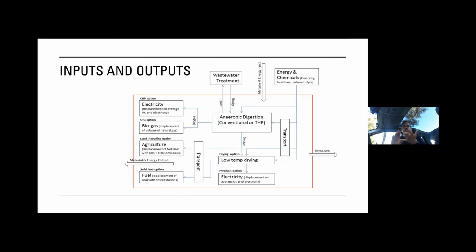Do I want to produce biogas, biomethane? Do I want to produce a biofuel? Do I want to produce heat? Do I want to produce a biochar? Do I want to produce a fertilizer product?